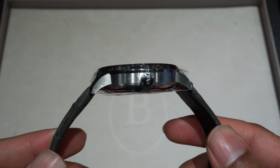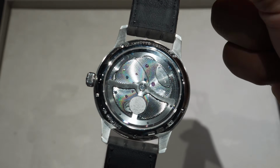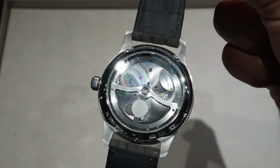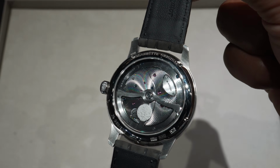You see the case, the soldered on lugs. That's really a handmade case. All the vertical brushing on the mid case, the polished bezel, the polished center case, and the polished case back, that incredible guilloche work. Again, the aventurine moon phase. There's so much to love about this wristwatch. And we're talking at a price point of $42,600.